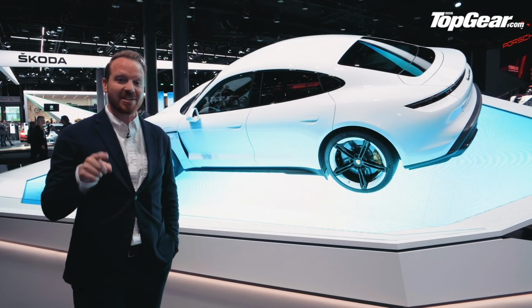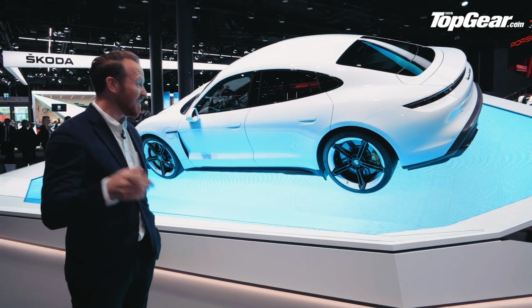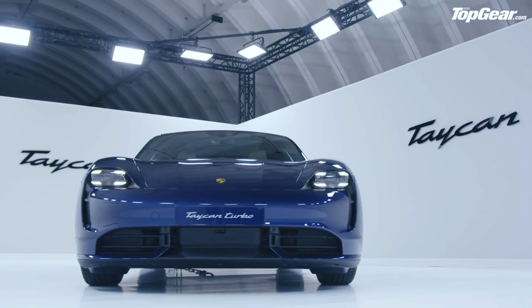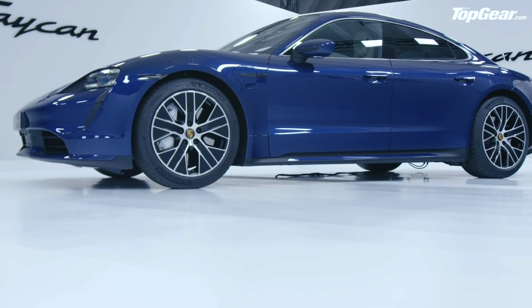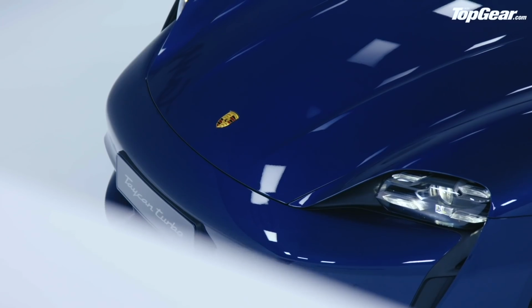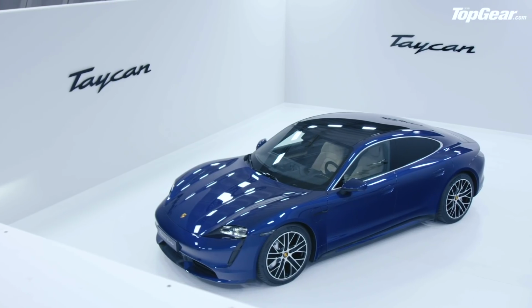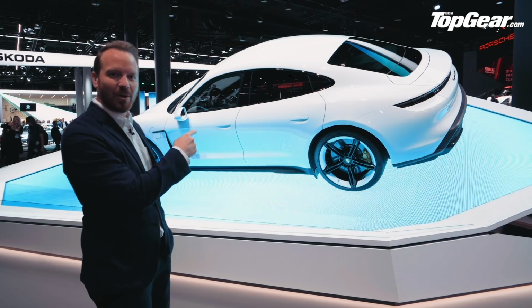The first is the fact that the Taycan configurator has now gone live. The car we had in the studio in a shed somewhere in Germany last week, well, it was in a rather dreary navy blue paint with black wheels. It's kind of the Q car spec. This is the one you want.